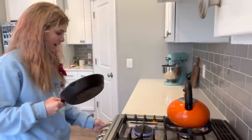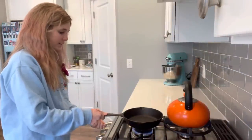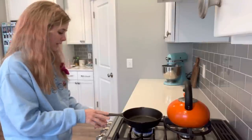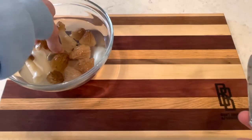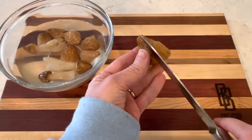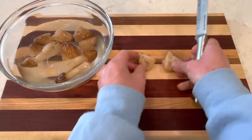First, I'm gonna get my skillet heating up here. Just get that heated up first. I'm gonna put it on kind of medium heat, and then we'll get the mushrooms cut up. This one is the biggest one that I have, so I'm just gonna cut it right down the middle. Like that.